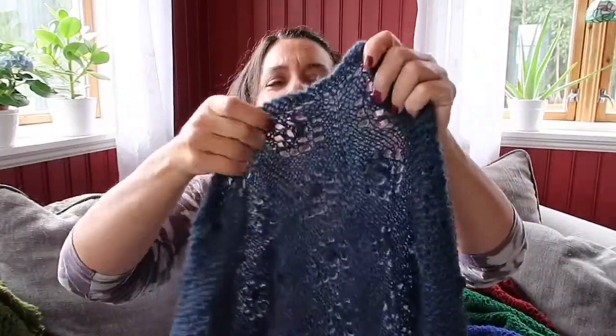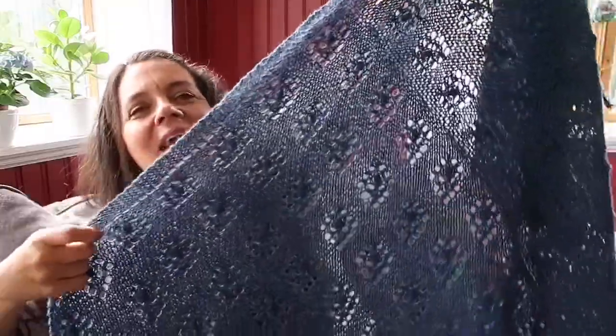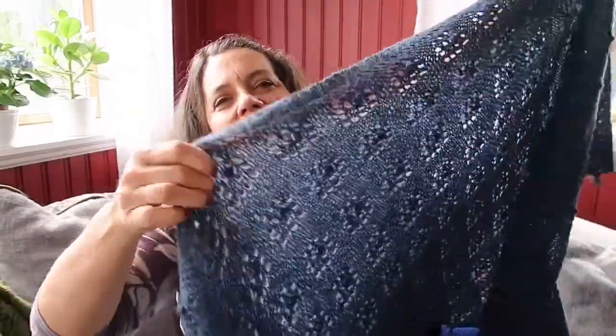I've created a special path right down the center. Well, I hope you can see the lace. It's light and airy. There's so much drape to this hap.